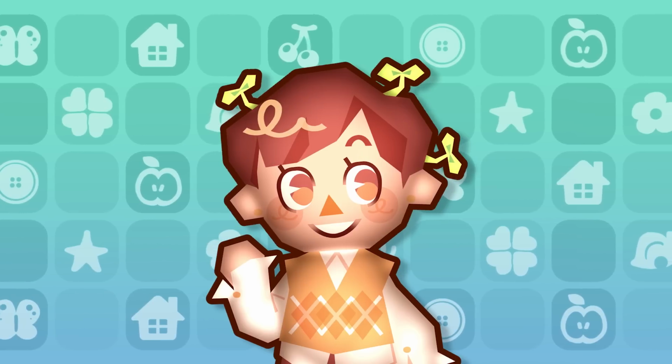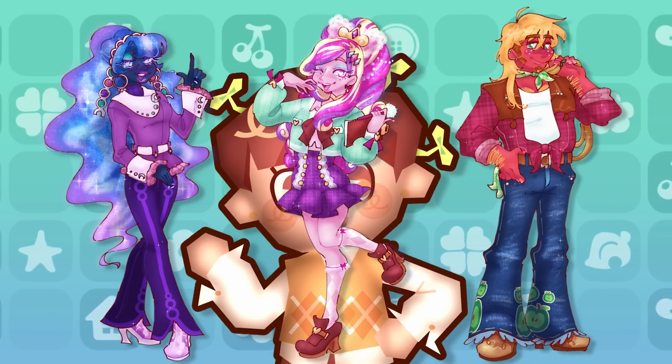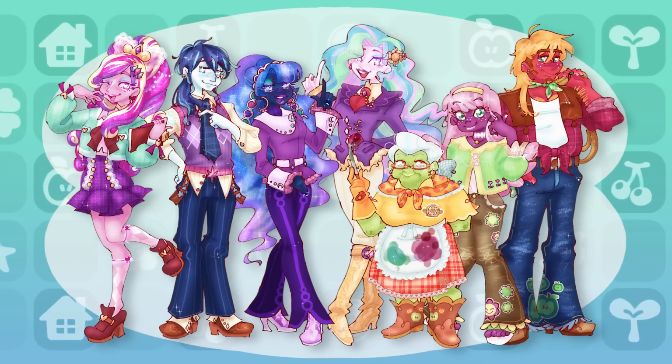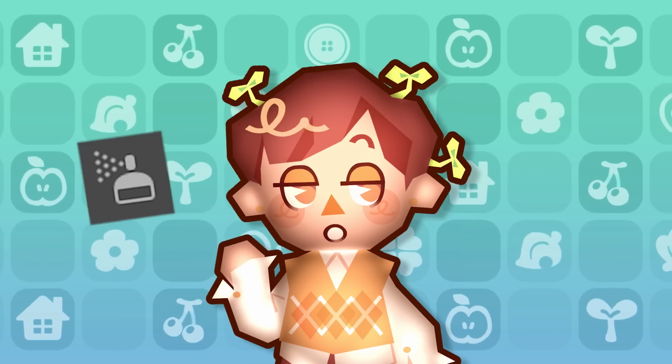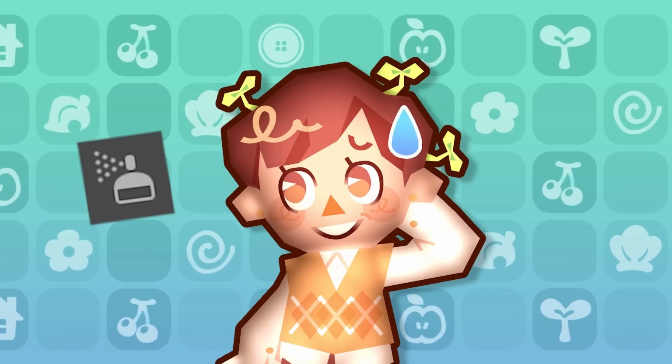I'm really happy with how everyone turned out, but if I did have to choose, I'd have to say Luna, Cadance, and Big Mac are my favourites of the lot. But I'd love to hear who your favourites are in the comments, or even if you have any critiques on them. But no critiques or comments on my bestie, the airbrush tool. Yes, I may have over-abused it this video, and yes, I promise I'm gonna mix it up next time, I swear.